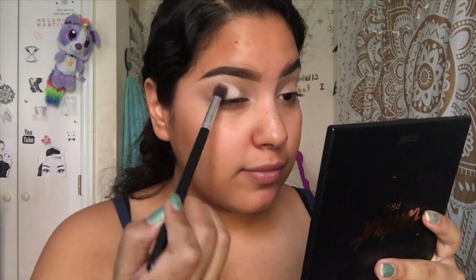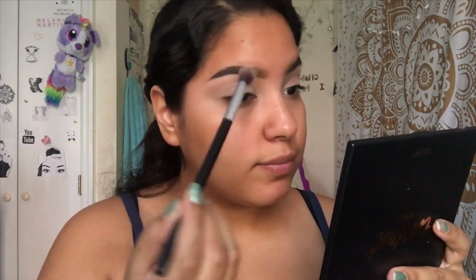There is a ton of thunder going on outside. I'm a little scared of thunder, but it's okay. Woo.